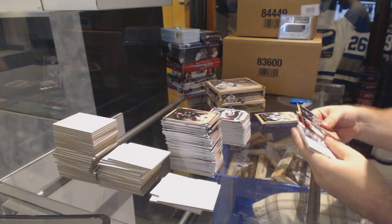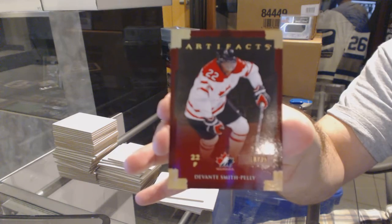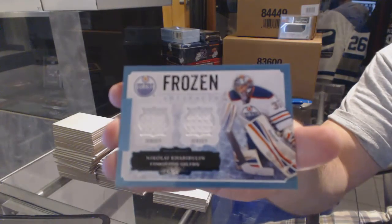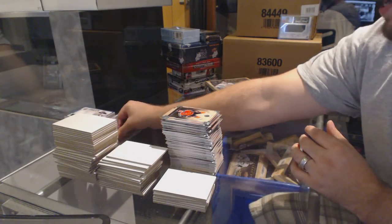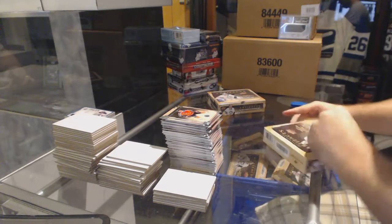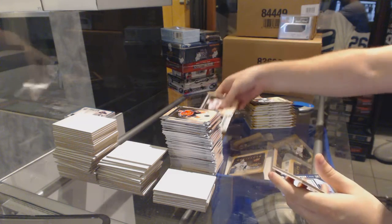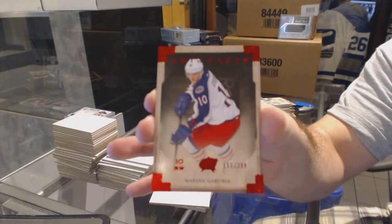I swear I had this box as well. We've got for the Anaheim Ducks a Spectrum-based parallel, Team Canada, number 25, Devante Smith-Pelly. We've got for the Oilers a Frozen Artifacts dual jersey, Nikolai Eagle-Eye. We've got for the Montreal Canadiens, Alex Galchenyuk. And number 399, base parallel for the Columbus Blue Jackets, Marian Gaborik.